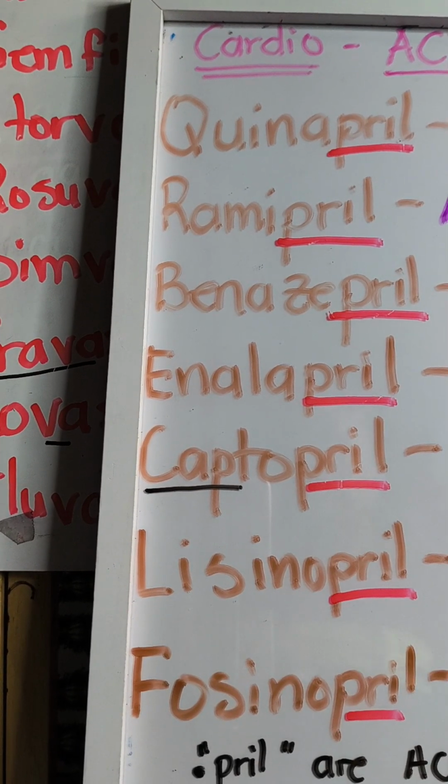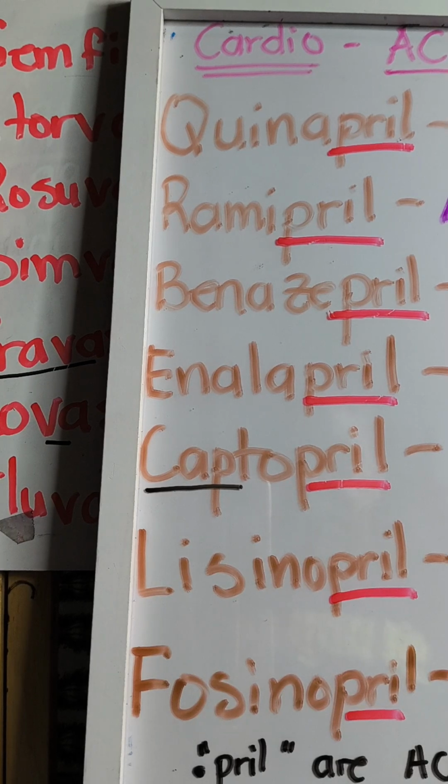Ramipril, Benazepril, Enalapril, Captopril, Lisinopril, Fosinopril, and Quinapril. What is the brand name for Benazepril? What is another medication that Benazepril can be confused with? What is the brand name for Quinapril? Brand name for Fosinopril? Brand name for Lisinopril? What is the brand name for Captopril?